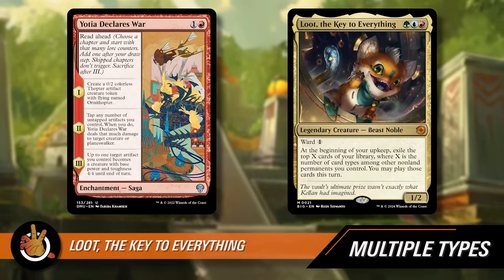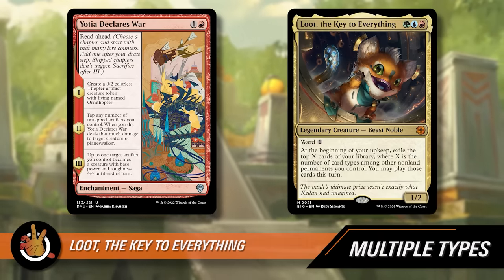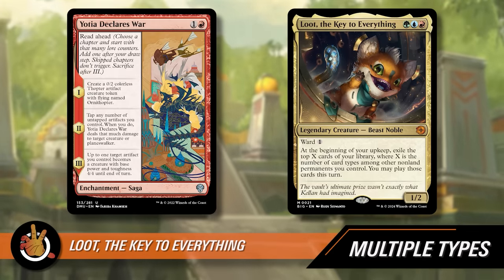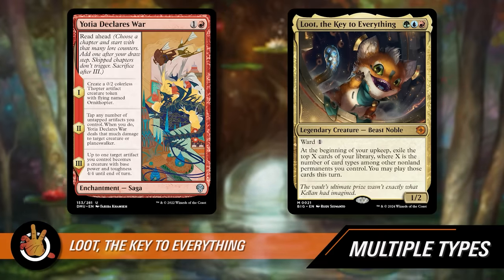Yeah. And then you can tap the... Yeah, you can read ahead on this, but the first chapter of the saga is definitely the most relevant. Yeah, it just gives you a lot of types all in one box. It means you're going to be impulse drawing maximum amounts. You don't really want to gum up the synergy of your deck with a ton of these, but you want to make sure that when you're building, you're doing a huge variety of types.